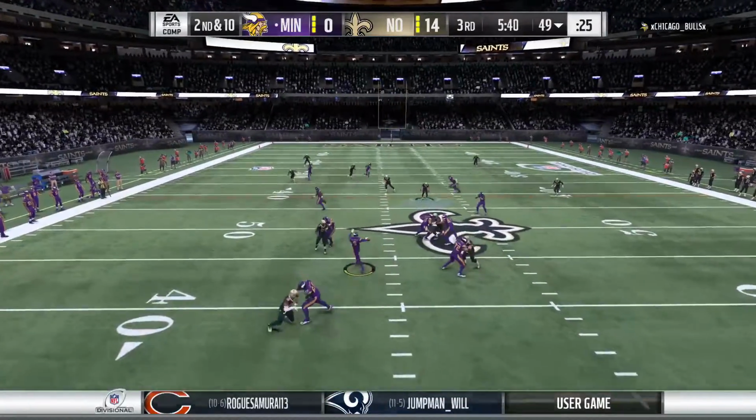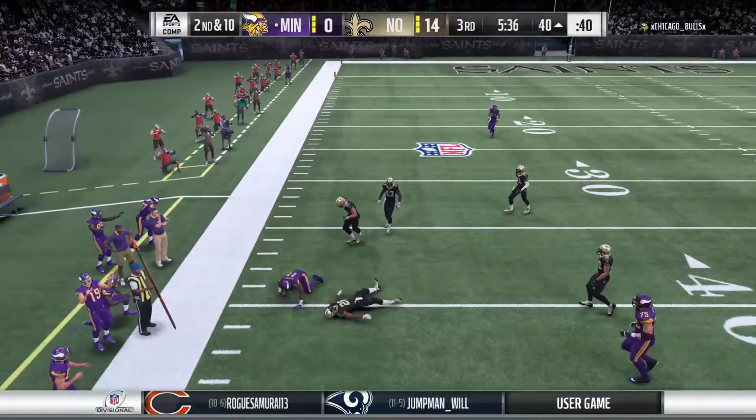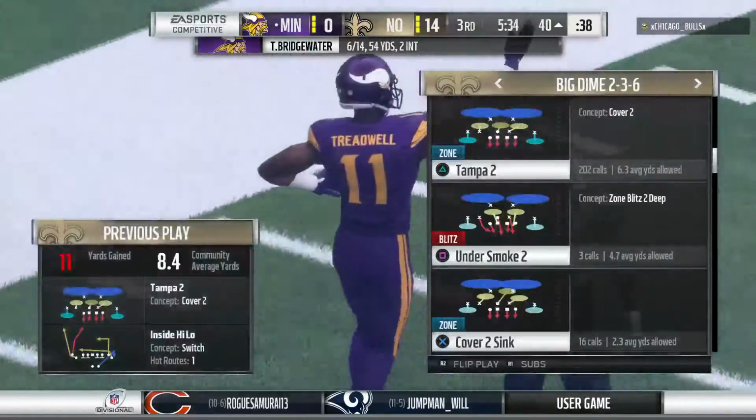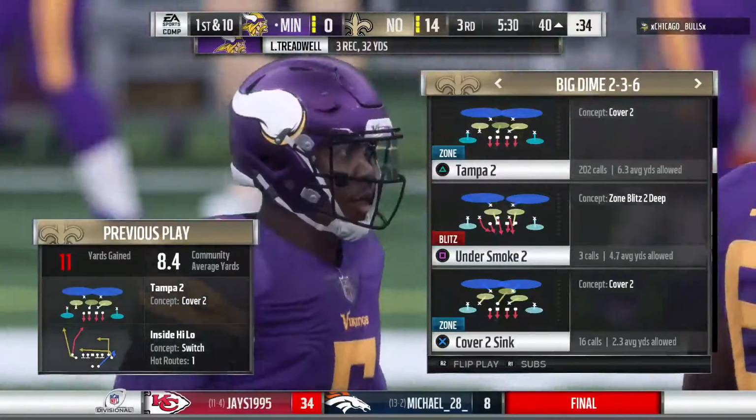Here's Bridgewater. The throw left side complete to Treadwell, and he's able to get this one down to the 40-yard line. 11 yards for number 11.